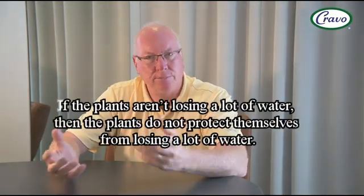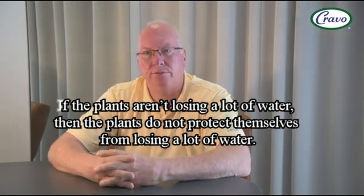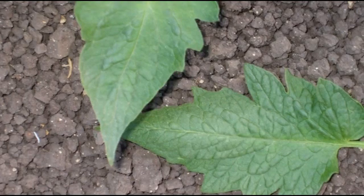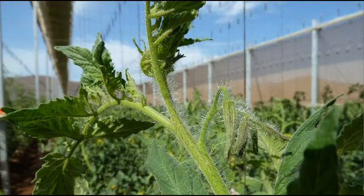And so the plant will not develop the thick wax cuticle on the surfaces of the leaves, because that thick wax is a protection against water loss. But if the plants aren't losing a lot of water, they don't need to protect themselves from losing a lot of water. Now, unfortunately, this thick wax cuticle is also the plant's natural defense mechanism against foliar disease and insects. So when you have a thick wax layer, it's more difficult for the fungal spores to penetrate that layer, and it's also more difficult for the insects to penetrate and lay their eggs or eat. So when you're in a polyhouse, the plants don't develop that natural defense mechanism.